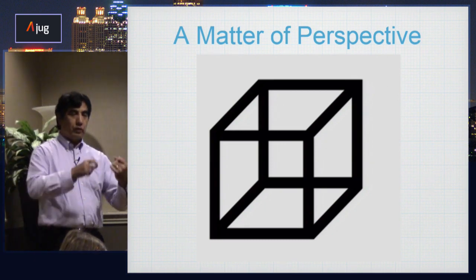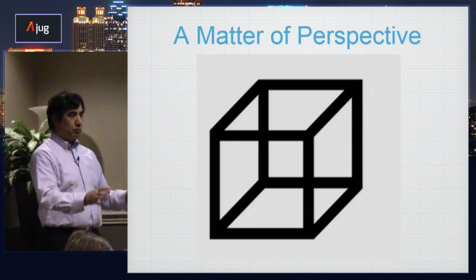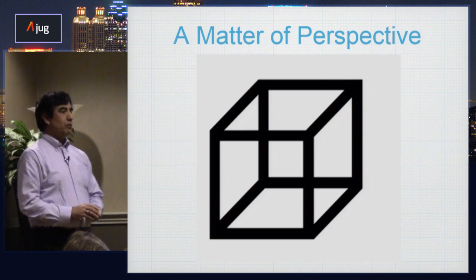We recently got to move into an area where they've renovated. So it's a nice open plan. You can pair, you can stand. It's a good place.